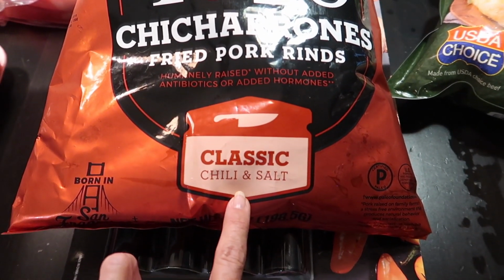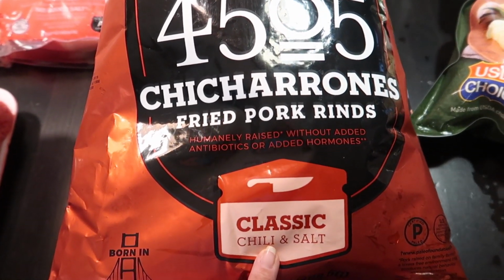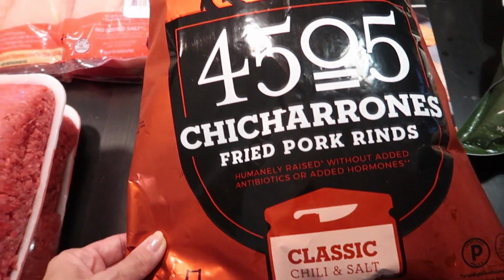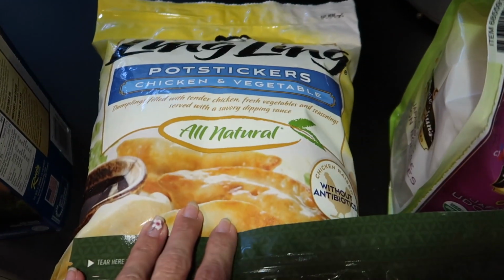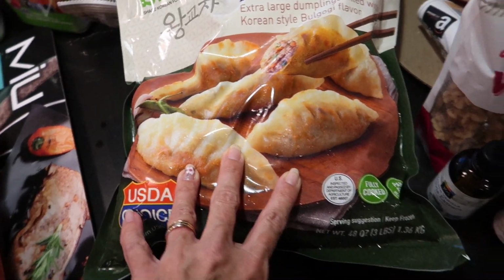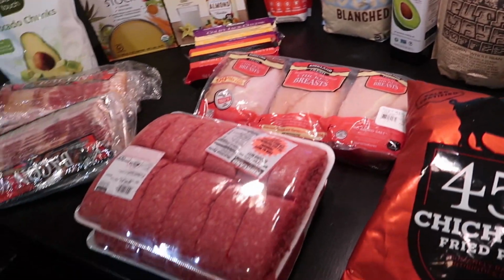I do like the chili and salt flavor. I did not get this flavor yesterday at HEB because I felt like they were way overpriced. So I went and bought the giant bag at Costco, which I still feel is overpriced. Vitamins for my husband and Chandler, taquitos for Chandler, pot stickers for Chandler. He wanted to try these dumplings, and udon for Chandler. So that is it from Costco.